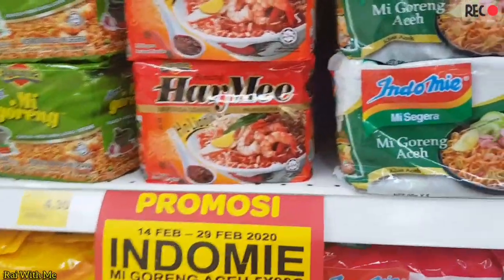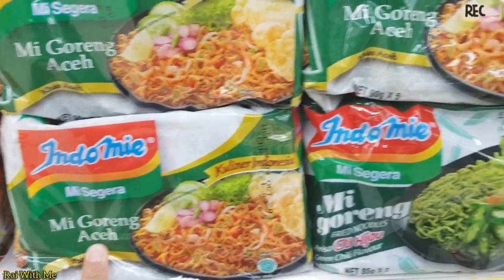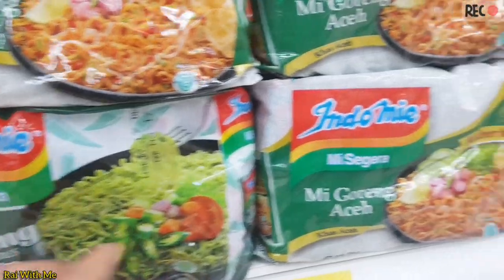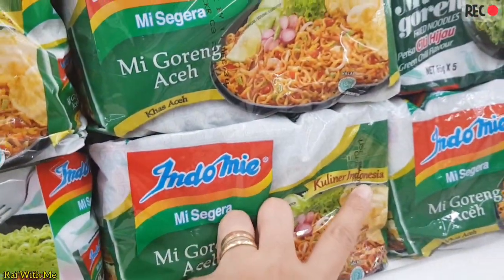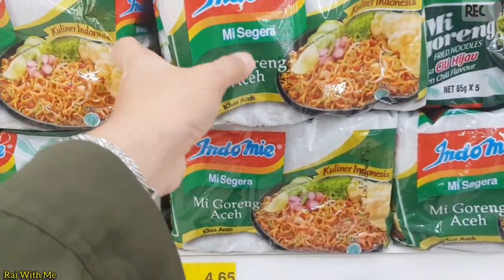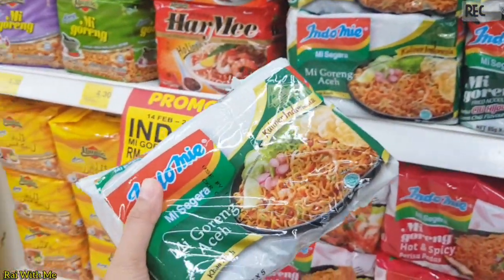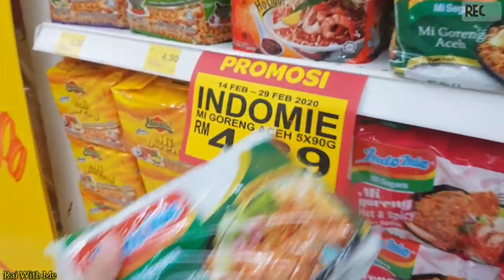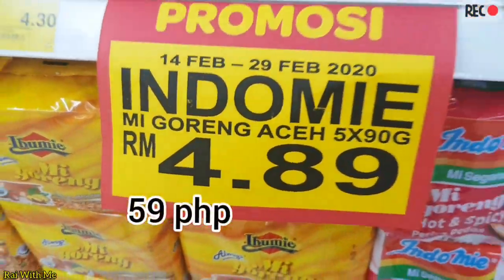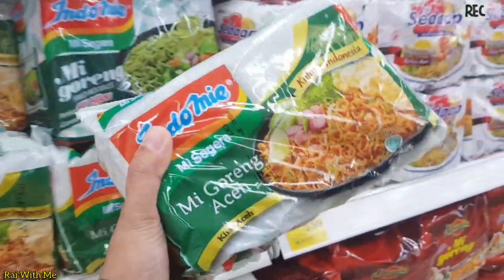3.90. Ito yung favorite ko na I think pancit canton siya. Indomie in Culinar Indonesia. So dito, of course, dito sa Giant walang pancit canton. Yung binabibili sa Pinas. Yan. It's only 4.89 Indomie. It's delicious.